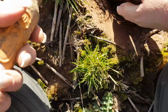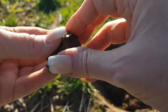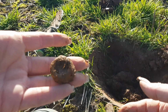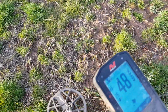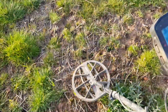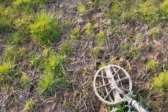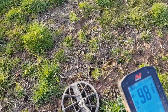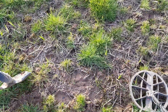There we go, looks like iron. That was worth filming. A beautiful hexagonal nut. There we go. Let's see what this one is. It's all over the line. It's a bit messy, isn't it? You see that? The dots all over. And I can hear a grunt, but I'm going to try it, because you never know, it might be a buckle with an iron pin. Let's dig her up and find out.